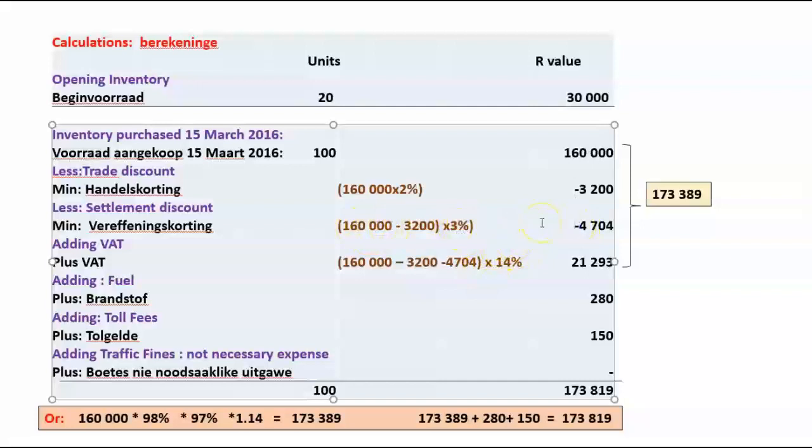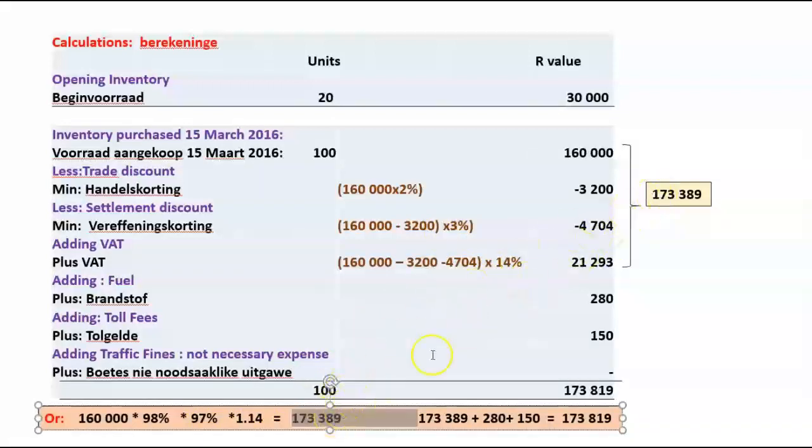Now we must remember that we also have to include the VAT. What would have been the value of the invoice? The value of the invoice would have been the 160,000 less 3,200, times 14%. But on the settlement discount that we received, we would have paid VAT as well. So we might as well just subtract all the discounts and multiply that by 14% to get the net VAT amount, which is 21,393. If we add all these items together, that gives us a total of 173,389. An alternative way of calculating the 173,389 would have been 160,000 times 98%, i.e. minus the 2%, times 97%, i.e. minus the 3%, multiplied by 1.14. That would have given you 173,389 as well, exactly the same as the answer there.